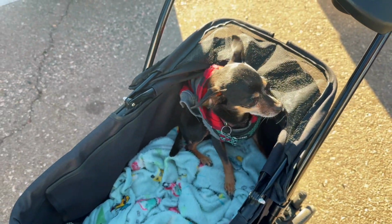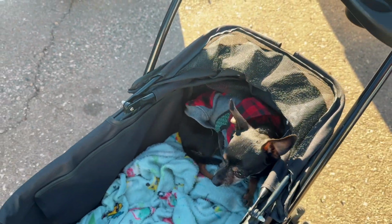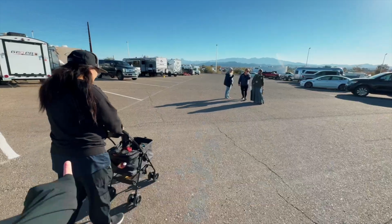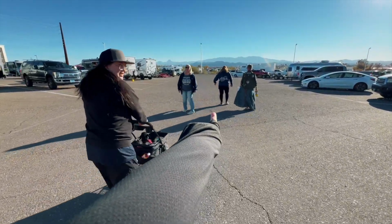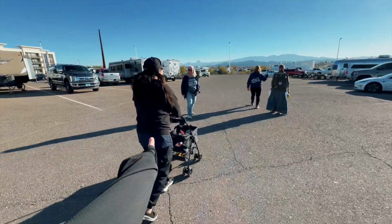Okay, let's go explore a little bit more. You're in your stroller now, buddy. A little different vibe this time, yeah. Girls trip, it's all the girls. We have Collie, and we have Tony, and we have Brandy, and we have Riley.